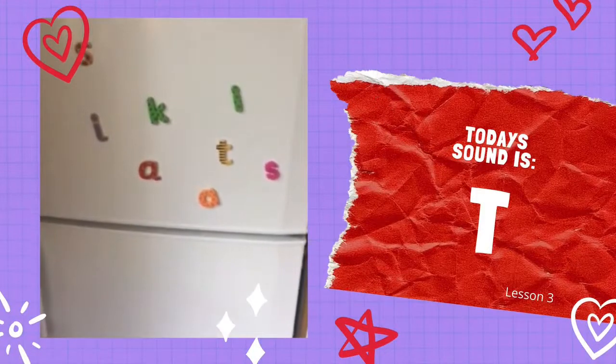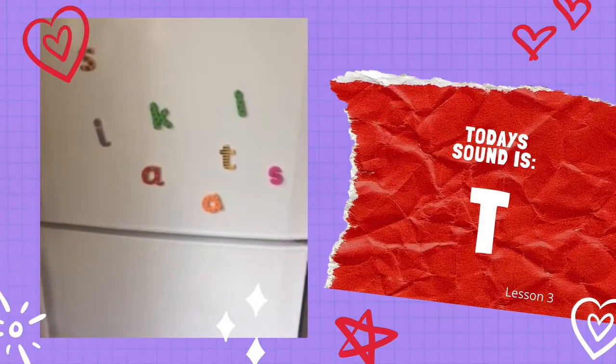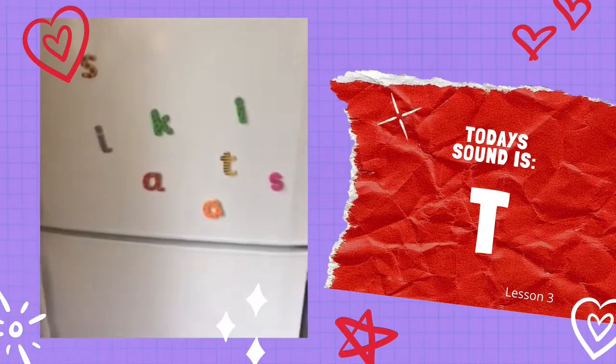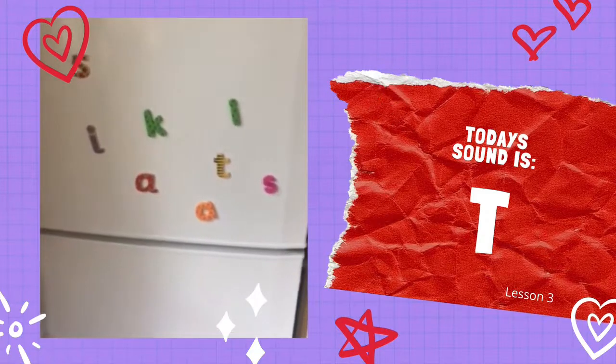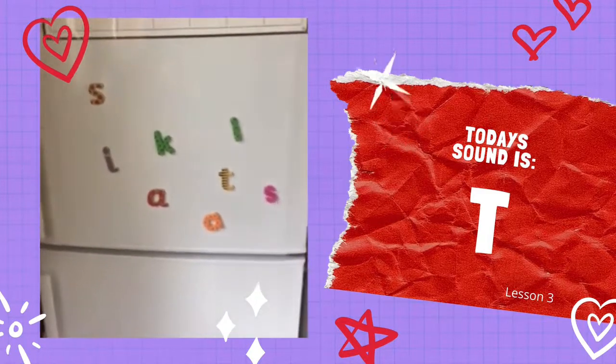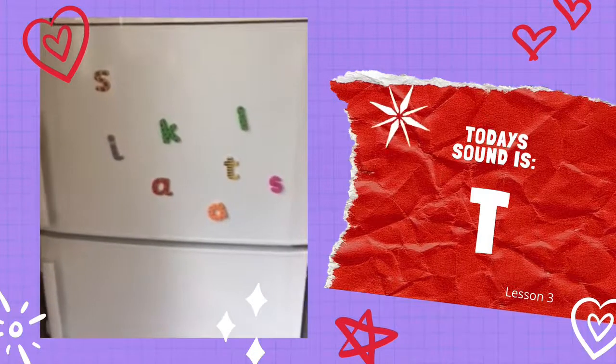Okay, so you're probably wondering, what is Mrs Deojee doing? Well, let me tell you. The next thing we're going to do is our gross motor game. And this game will need some magnetic letters and a fridge. That's why I am in my kitchen.